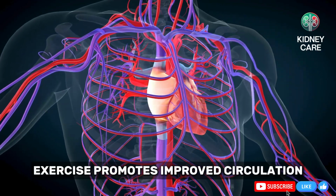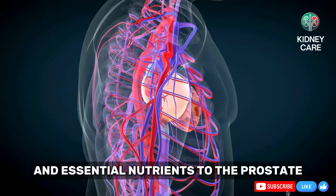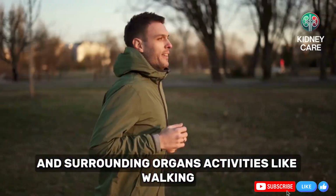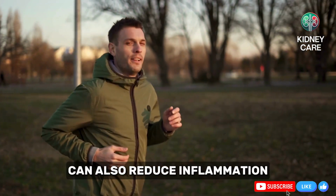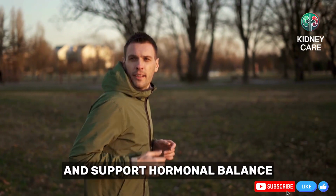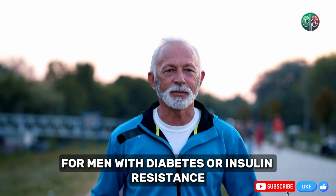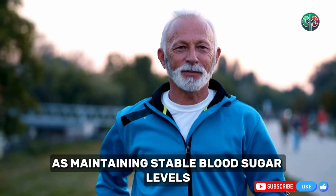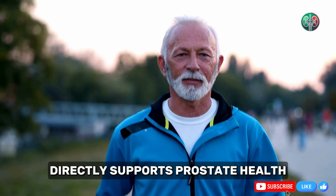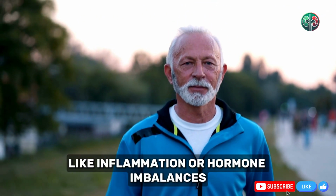Regular physical activity is another cornerstone of better prostate health. Exercise promotes improved circulation, delivering oxygen and essential nutrients to the prostate and surrounding organs. Activities like walking, swimming, or yoga can also reduce inflammation and support hormonal balance, decreasing the risk of prostate issues over time. For men with diabetes or insulin resistance, exercise is particularly critical, as maintaining stable blood sugar levels directly supports prostate health by preventing further complications like inflammation or hormone imbalances.